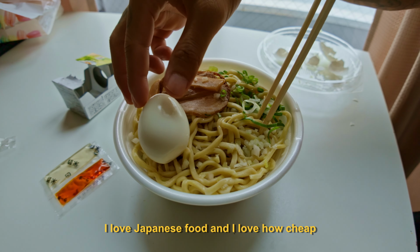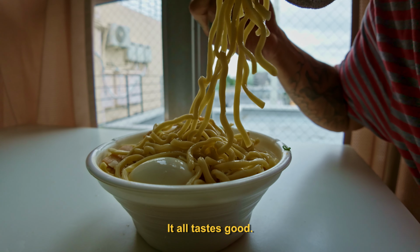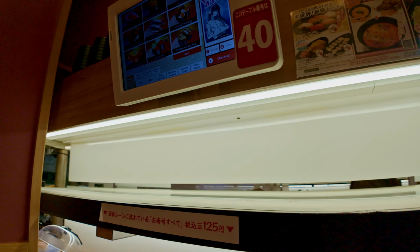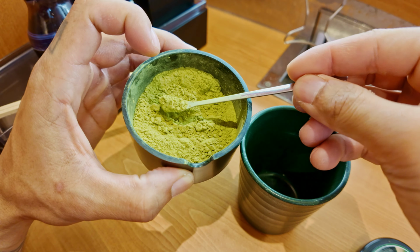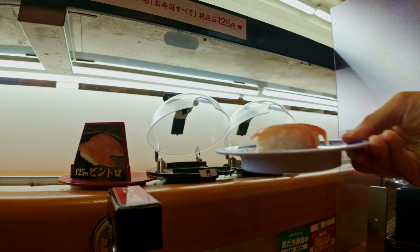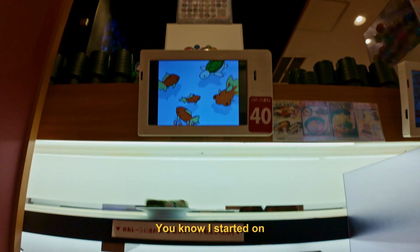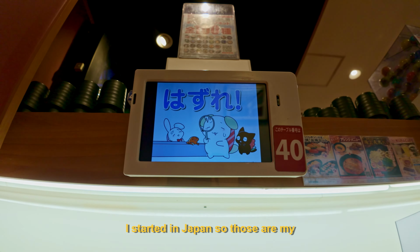Especially the food. I love Japanese food, and I love how cheap and convenient everything is. Like, you can just go to the store, get whatever you want. It all tastes good. And even when you go to the sushi spots, the Kaizen sushi, it's just so convenient, but so delicious and affordable. I just love being in Japan. You know, I started on YouTube actually doing food videos. I started in Japan, so those were my favorite videos to make.